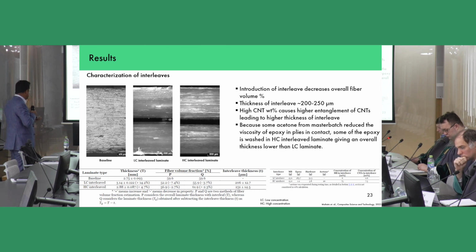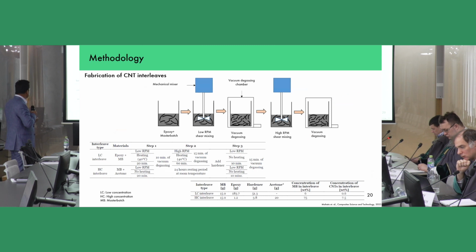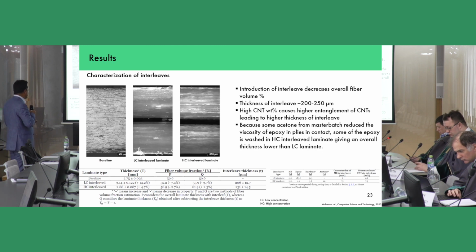So this can be explained by the constituents of this SC interleave. If we see here, in the SC interleave we have acetone. Maybe this figure would be better, but I don't know how to take this out. So the point was that in the SC interleave we have acetone, right? And this interleave is about 200 micron, and when it was introduced on the laminate, it was left for about 3 to 4 hours to evaporate the acetone, because acetone can evaporate at room temperature. Yes, I think it's here. We have about 20 grams of acetone. So this is 231 micron. It's quite thick, and the acetone at the top surface of this interleave is easily evaporated.